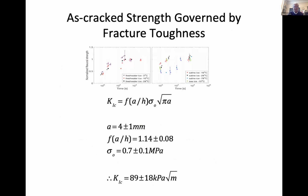So what's going on? Well, firstly, about the strength of the ice as cracked, that is, no time was allowed. Well, fracture mechanics teaches that if the cracks are large enough and the stress is high enough, that the stress intensity factor will be critical, the cracks will propagate. And so if we put in the depth of the crack and their length, and we work out the stress intensity factor at fracture, then we get a value of 89 plus or minus 18 kPa root meters.